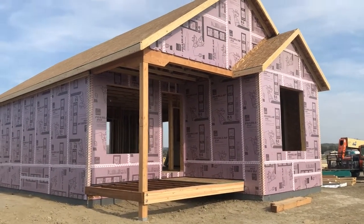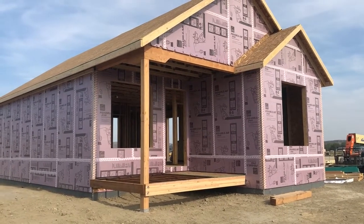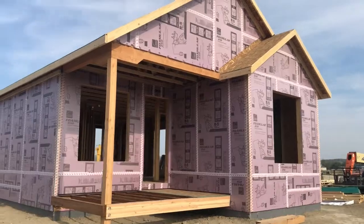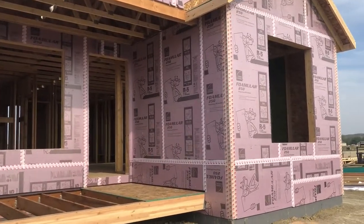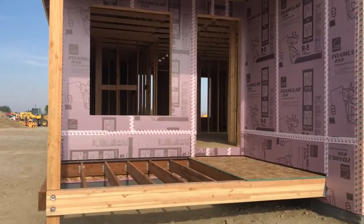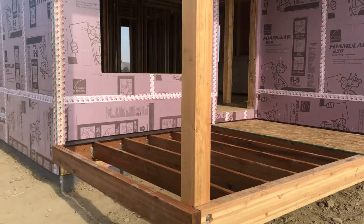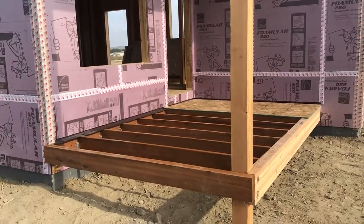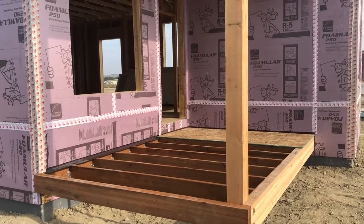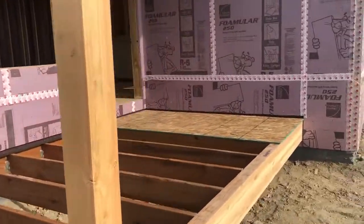This is our Emerald Gem, as we're calling them, the Gem Collection. The Emerald is 888 square feet. It's got 2 bedrooms, 2 baths, living, dining, kitchen, and an awesome front porch. You can see how deep this is gonna be. It'll be perfect for hanging out, enjoying a cup of coffee or a glass of lemonade and having a barbecue or something. So that'll be great.